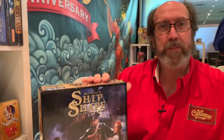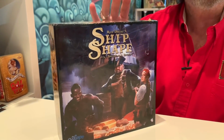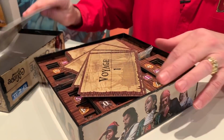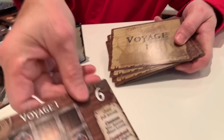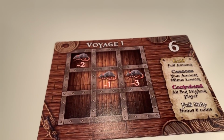This is Ship Shape by Mr. Rob Davio. In Ship Shape, we're actually smugglers, and we're going to be running gold for the crown. Ship Shape is a three-dimensional puzzle game with a bidding aspect to it. And the ships themselves are actually covered with rats.